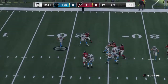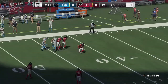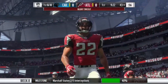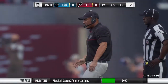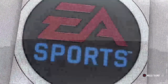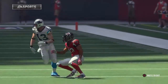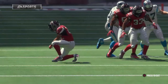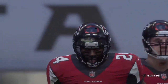Throwing on 3rd and long. Watkins. Into heavy traffic, and it's intercepted. Picked off right around the 43. And the possession is theirs at their own 43-yard line. Atlanta now coming out on the field. And on the first drive, 3 and out.